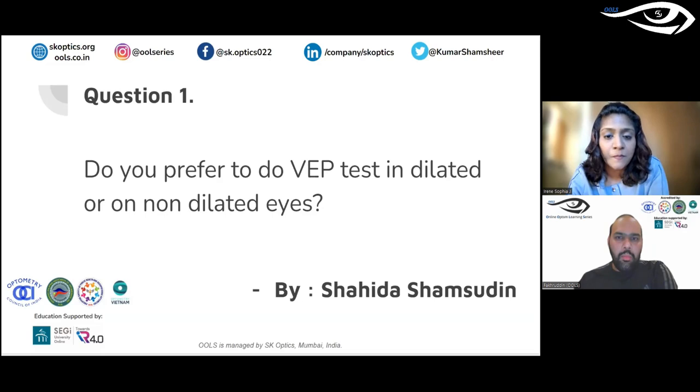So it has to be undilated, and also the patient should be refracted to that distance so that the vision is clear. Only then does a pattern VEP make sense. Otherwise, it would be an unreliable result. For any reason if the vision is less than 20/200, then we have to do a flash VEP and not a pattern.